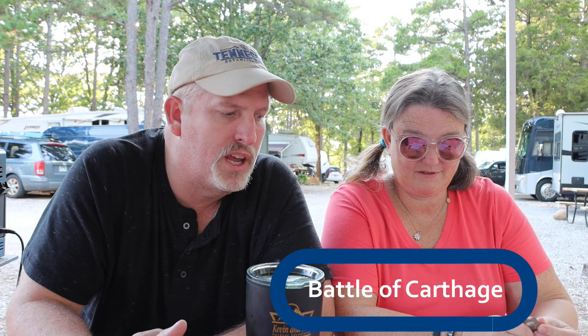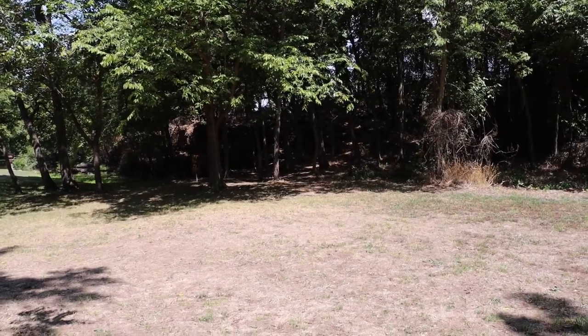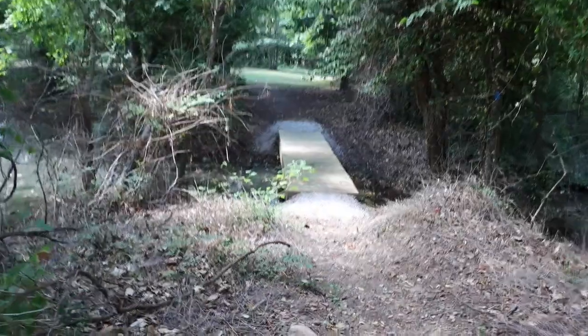The first one goes with the historical site, the Battle of Carthage State Historical Site. This is actually where the battle happened, one of the areas where it happened. There's nothing there, it was more of a creek and an area. There is a trail. One thing you can do, I like metal detecting, and they said you can actually metal detect. We didn't, but I'd like to go up there sometime, it would have been so fun. Many people have found Civil War relics and musket balls and everything else that came out of that area.